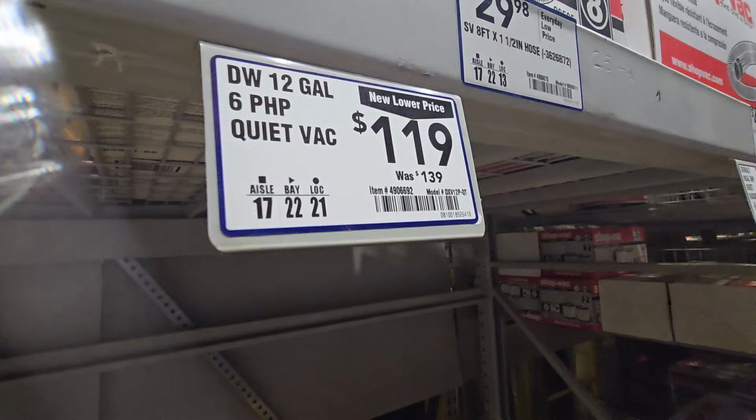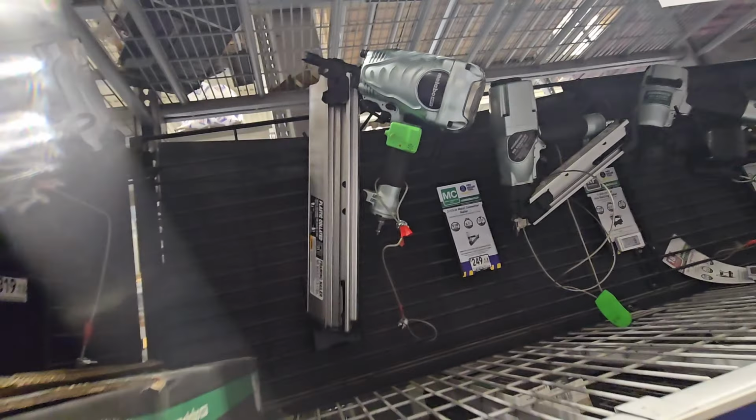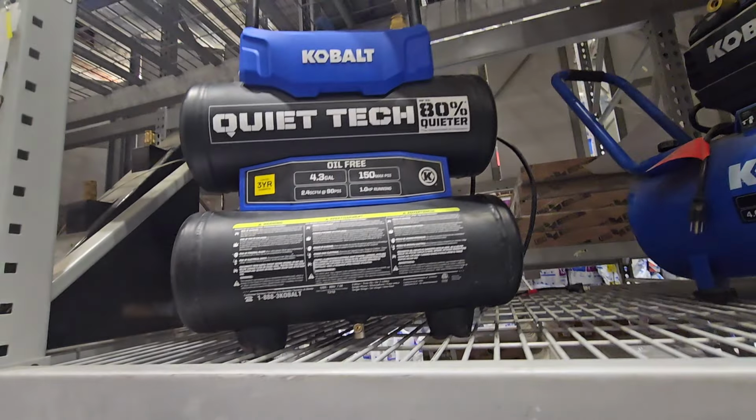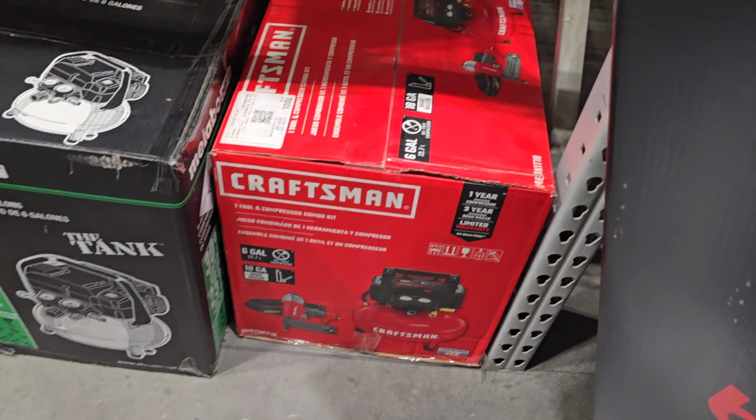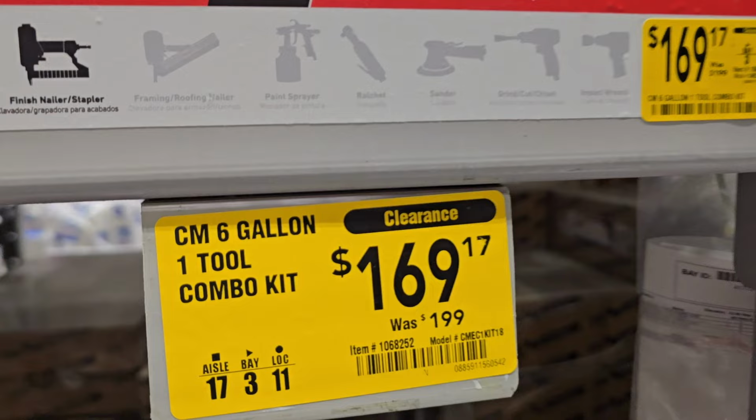All right, so you got the 12-gallon wet-dry vacuum, and then you got this pneumatic framing nailer. That's it right there. It's on sale. This one's on clearance for $263, down from $467. Quiet Tech compressor. Another clearance item at the Craftsman. This one's $169, down from $199. It's a one-tool combo kit, 6-gallon.